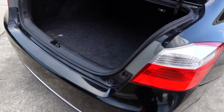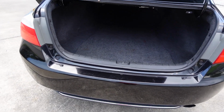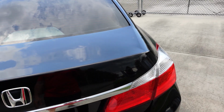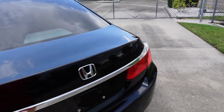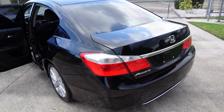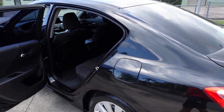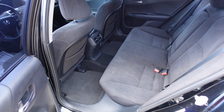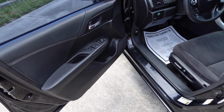No dings or dents. And then we get the nice spacious trunk back here, and this does include our spare tire and split-fold 60/40 rear seats. Rear backup camera, standard equipment on this one, so we get a nice rear backup camera and Honda reliability throughout the entire vehicle. It's just very, very nice. And then just a beautifully large rear back seat, so everybody's comfortable in this vehicle.